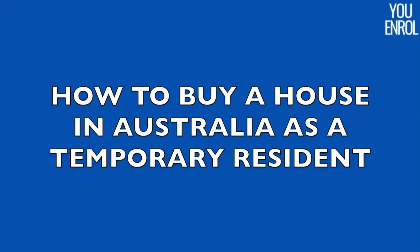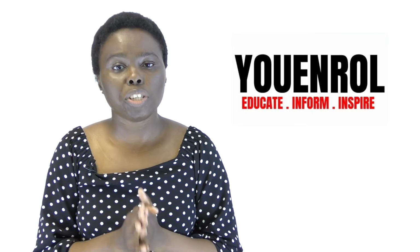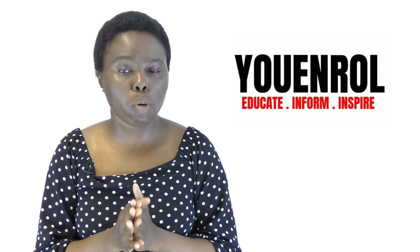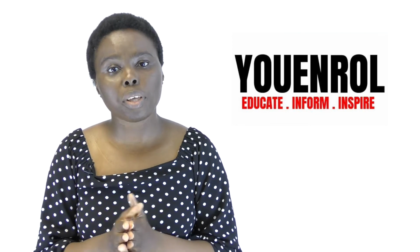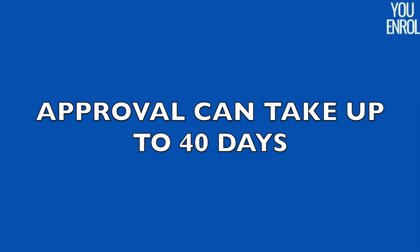How to buy a house in Australia as a temporary resident. If you're a temporary resident, you need to jump through a number of hoops to buy property in Australia. To begin with, you must be granted permission from the Foreign Investment Review Board to purchase a property. To do this, you will need to apply to the board for approval, which can take up to 40 days.